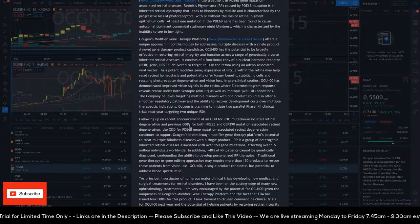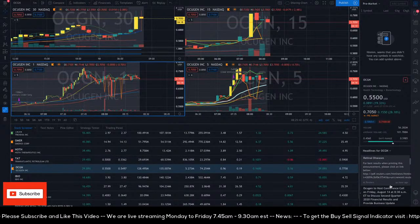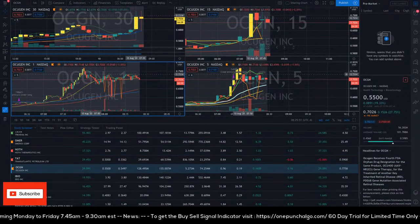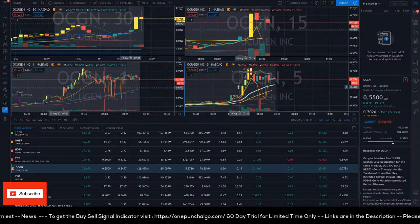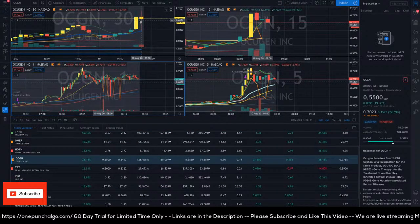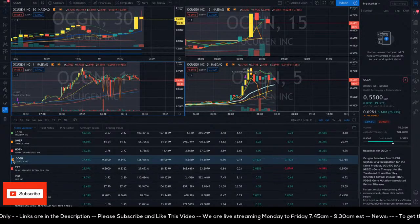Retinal degeneration. Not a bad drug if it actually works like that without any side effects. Stock didn't move up a lot though after the press release. So this stock does have news, however the 30 minute chart shows a trend reversal, so does the 50 minute chart. So I'm moving forward with something else.